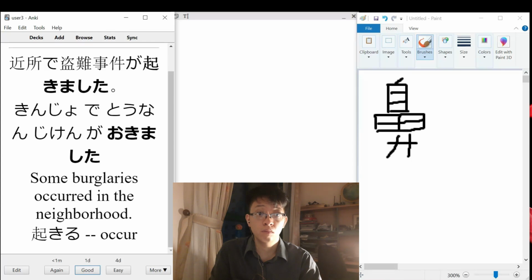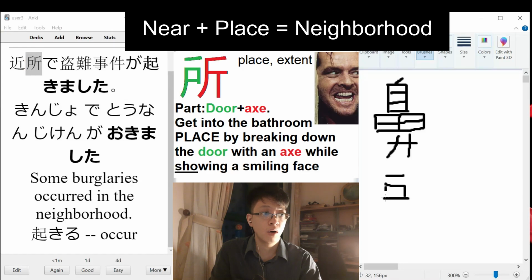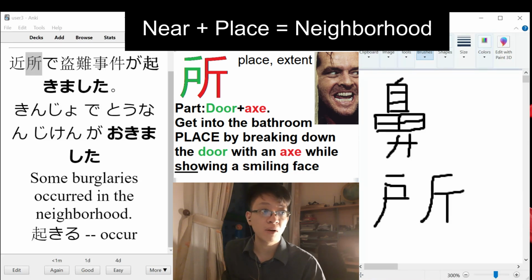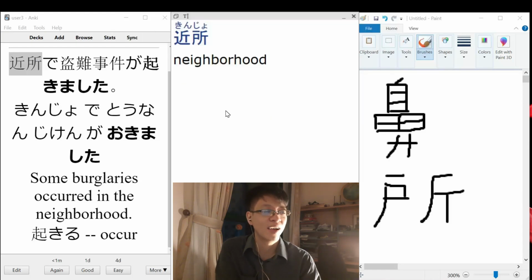Okay. Yeah. Some burglary occurred in the neighborhood. So for neighborhood we have here 近所. This is actually the kanji for place, and previously we learned it in hiragana form as ところ, right? So for place we have this one, which is a door, and then this one is the radical for axe. So in order to get into the bathroom, you have to use the axe to break down the door. Does that ring any bell? Does that remind you of any certain movie scene?